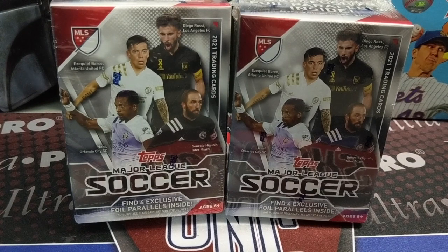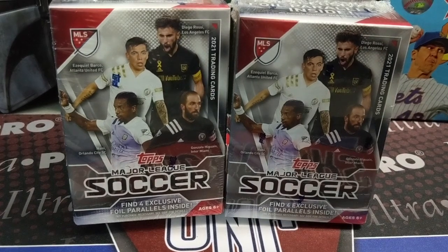We're opening up some MLS Soccer by Topps. This is 2021. These are blaster boxes. We bought these at our local Walmart. They were $14.99 plus tax. So we will see what is in these boxes.